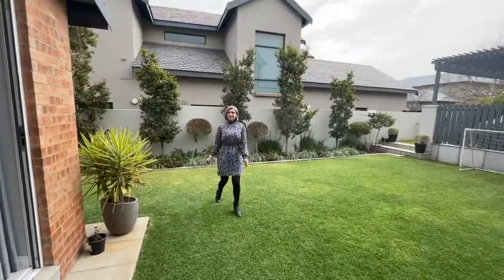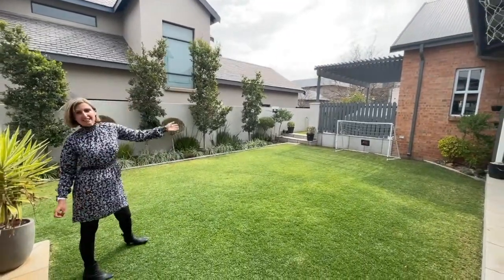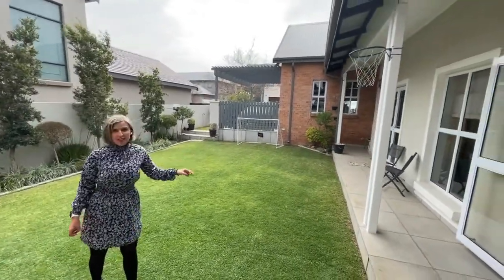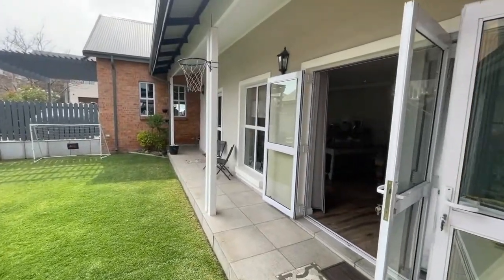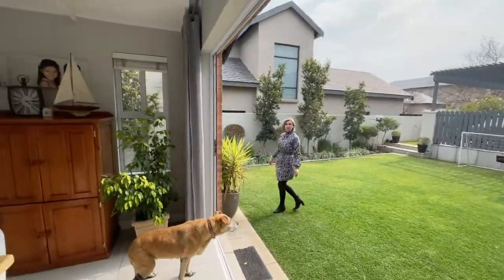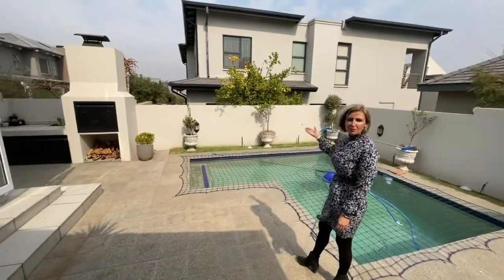The garden is absolutely great. It's very private and it gives you a lot of space. You can see the kids have been playing soccer here or maybe hockey. You also have an extra carport area, and you can see they're utilizing it fully for an additional vehicle. So over and above the 2 garages, we also have the carport area. And across on the other side, we have a sparkling swimming pool. And of course, right next to the swimming pool, we have our braai.